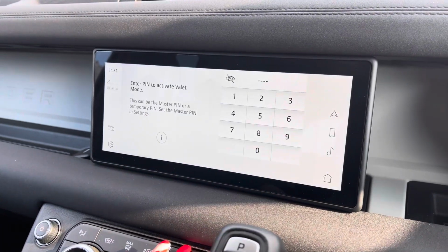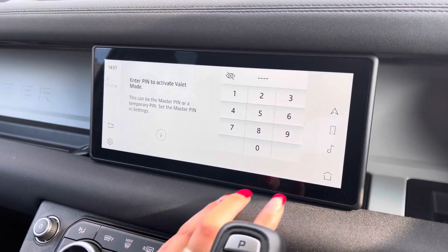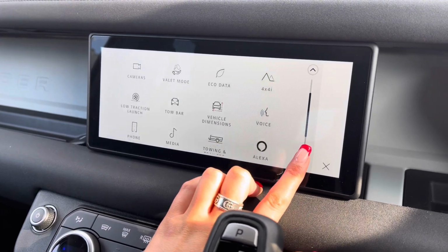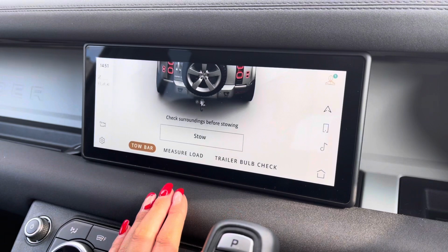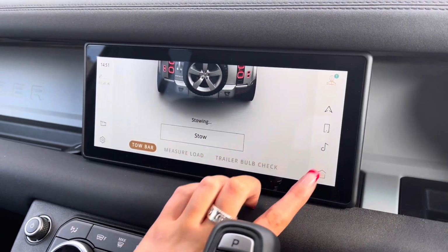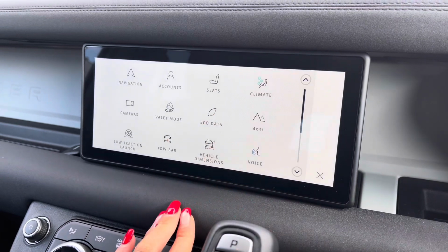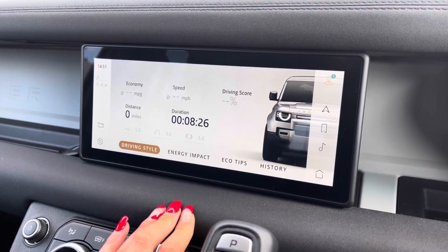Valet mode, enabling you to lock the screens where valet can only access your climate control, keeping things like your address safer. You can also control your tow bar from inside the vehicle, which saves you even having to get out. And you also have eco data, which tells you how well the car is being driven, for example if you're braking too hard.